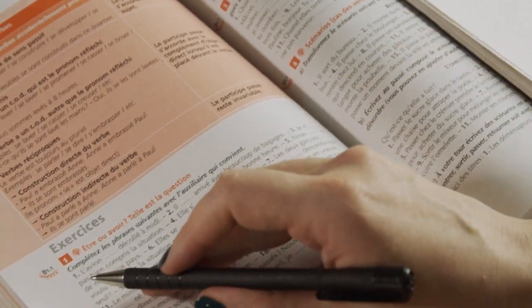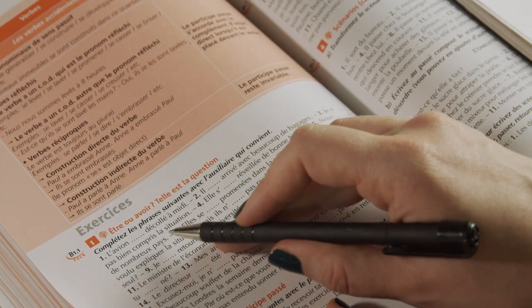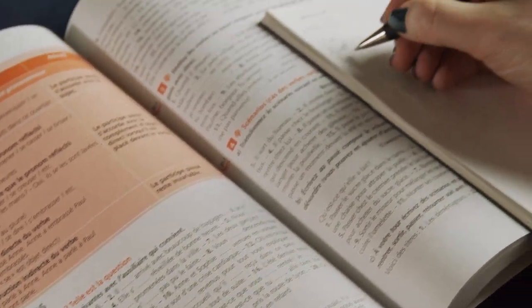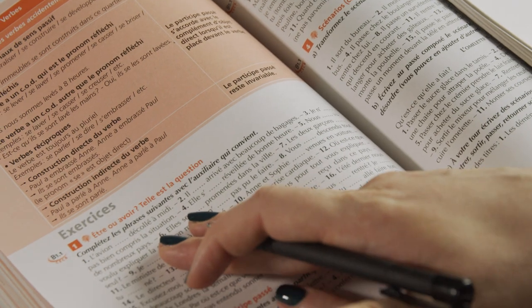Je pas bien compris la situation. Didn't understand the situation very well. Understand with avoir. Je n'ai pas bien compris la situation.